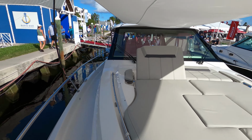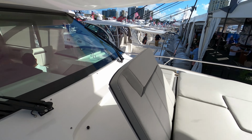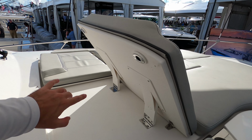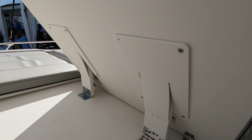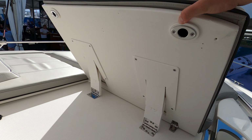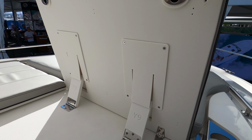So I want to show you guys this really cool idea that Pursuit came up with to adjust their seats. You can see the lounge chair is in that position, the other one's flat. So you can see right here, you can easily raise and drop it down all the way, or you can have it stay up.